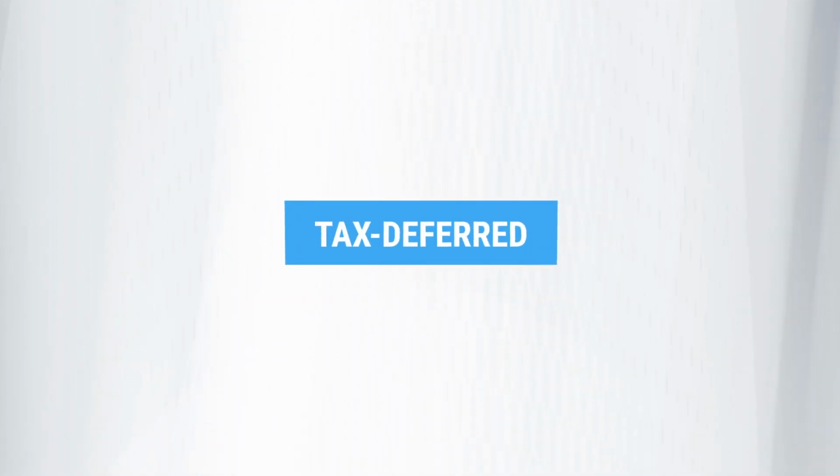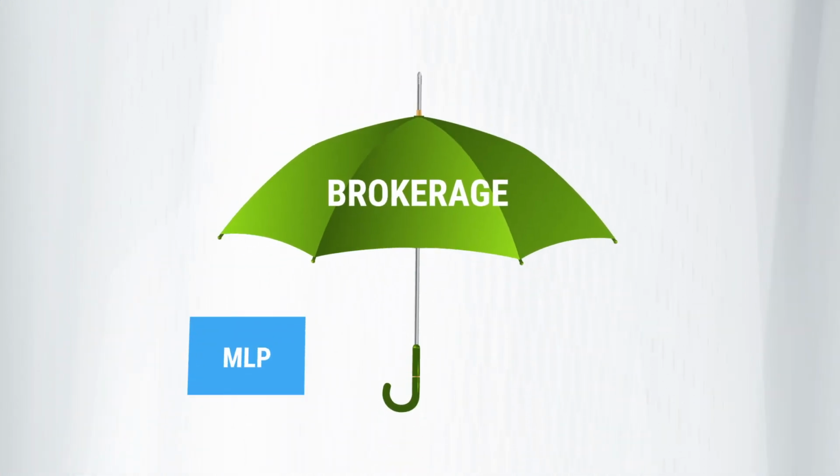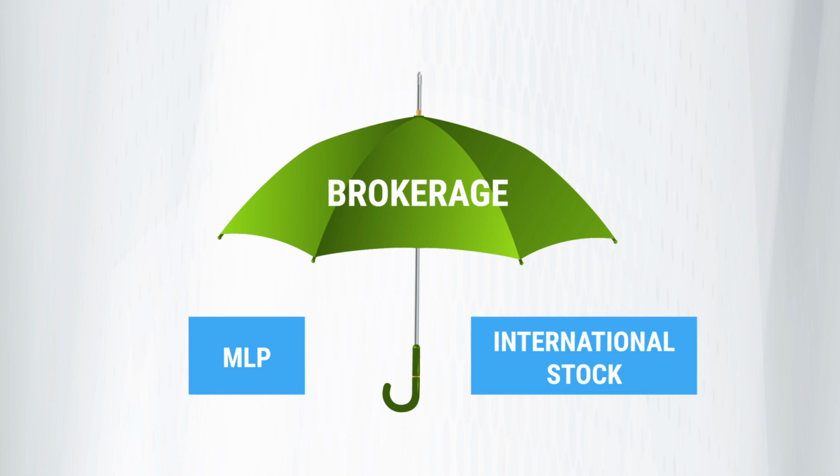Now remember, there are limits on how much you can contribute to a tax-deferred account, so make sure you're filling that account with investments that need protection from the IRS. The investments I just discussed, MLPs and other partnerships, as well as foreign stocks, will do just fine in your regular brokerage account.